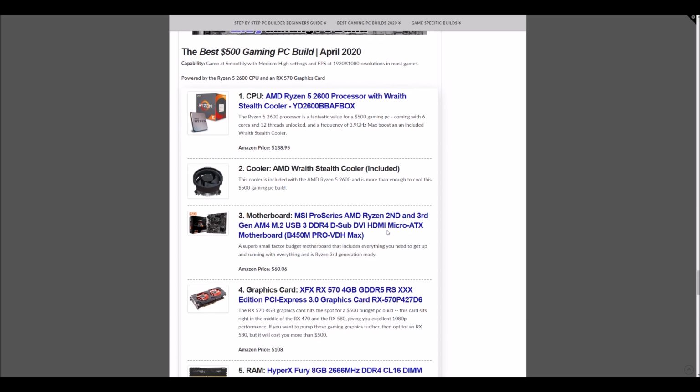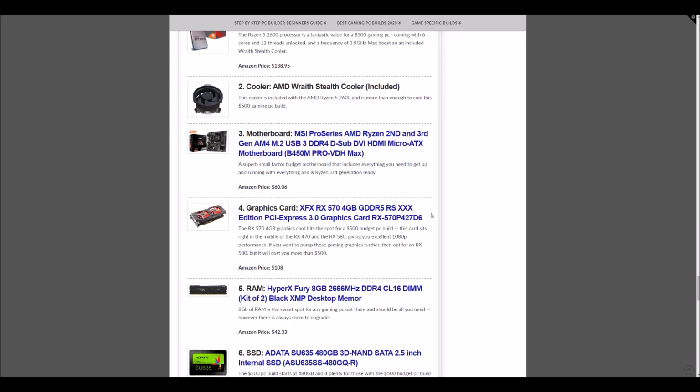The CPU we have is the AMD Ryzen 5 2600. Again, comes with a Wraith Stealth cooler, $138.95. The motherboard is a Micro ATX board. This is the MSI Pro Series Micro ATX board, so it's a smaller form factor board, $60.06. The graphics card we have is the XFX RX 570 for $108.